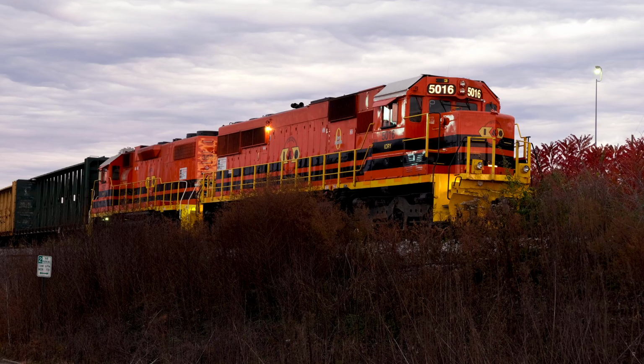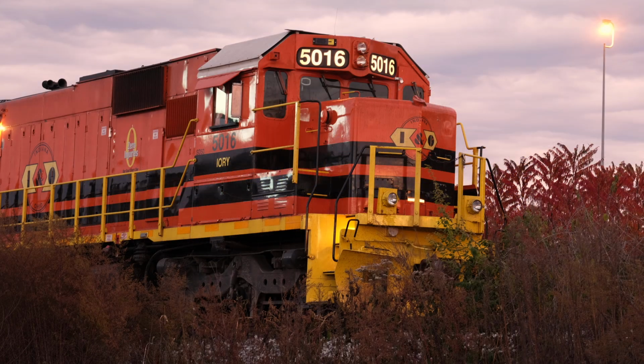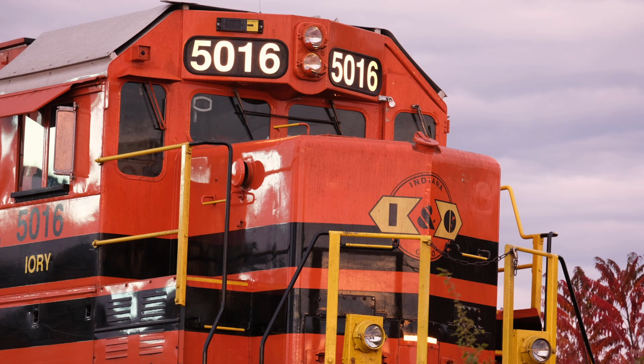Lastly, we'll take a quick look at that Indiana and Ohio lead locomotive. Doesn't look like the crew is here, but the motor seemed to be running. I'm guessing it's easier to leave it this way than to shut everything down. Anyone who can shed some light on it, I would certainly appreciate any information.